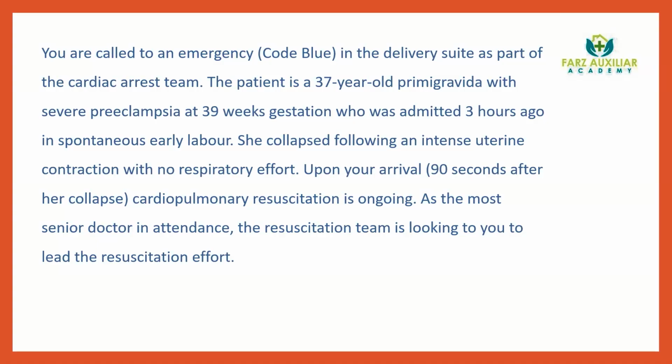Right. So when do you want to do the perimortem cesarean section? At what time do you decide you want to go for C-section? Within 6 minutes of collapse, as I remember. The European guidelines say 4 minutes, the American 5 minutes, so it's 4 to 5 minutes. Yes. You start the decision at 4 minutes, and ideally you should deliver the baby within 5 minutes, which is not always possible, but this is what the guideline says.